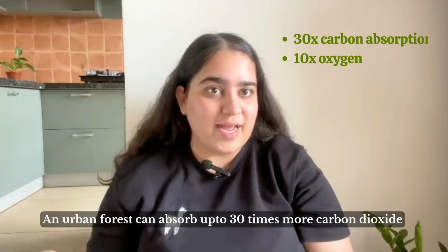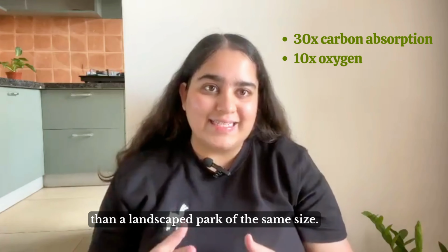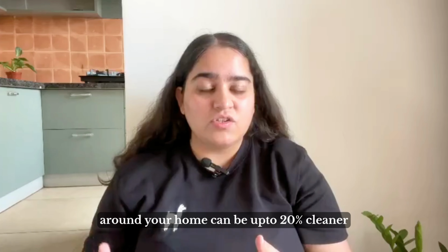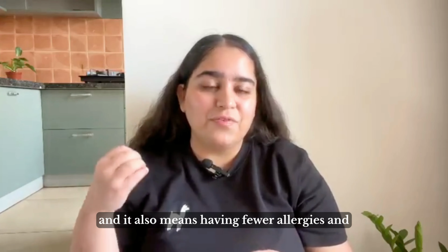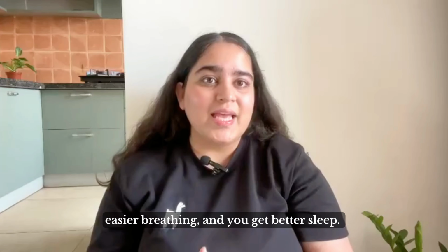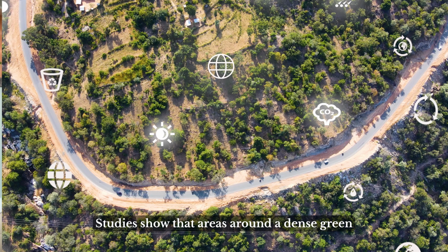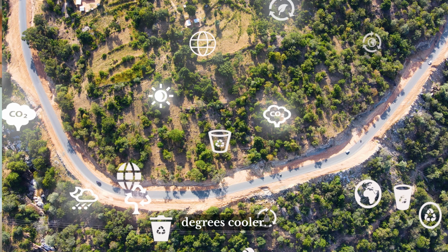An urban forest can absorb up to 30 times more carbon dioxide and produce about 10 times more oxygen than a landscaped park of the same size. For you, it means that the air around your home can be up to 20% cleaner, and it also means having fewer allergies and easier breathing, and you get better sleep. Studies show that areas around a dense green cover can be at least 4 to 6 degrees cooler.